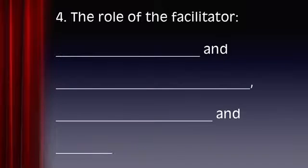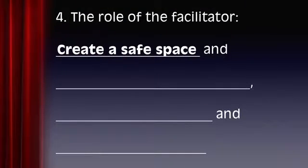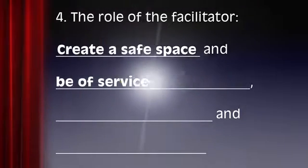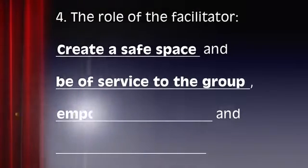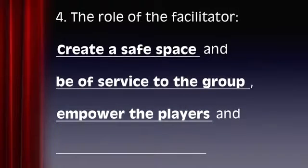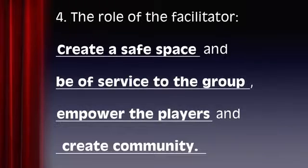So it's not about my knowledge, it's not about me really at all. It's about how can I create a space where the genius of each participant in the group can come forth. And you empower the players, and through that you create community, and everyone supports each player in the community. I love that.